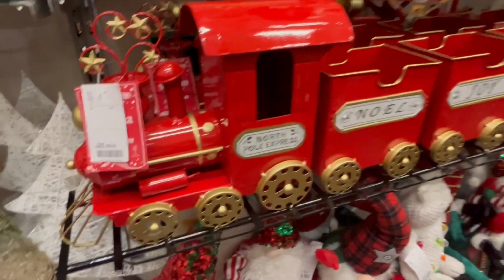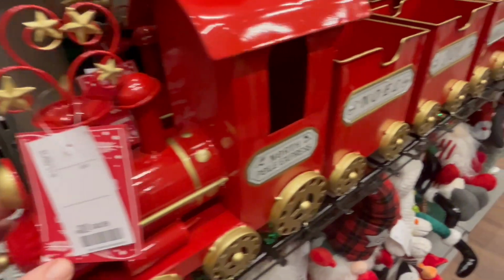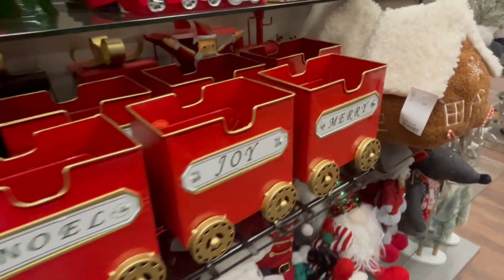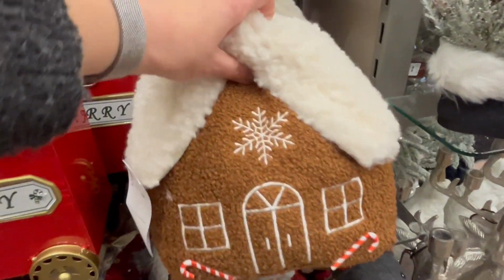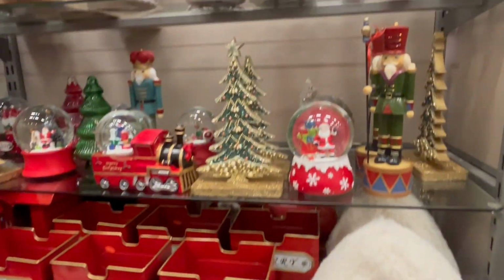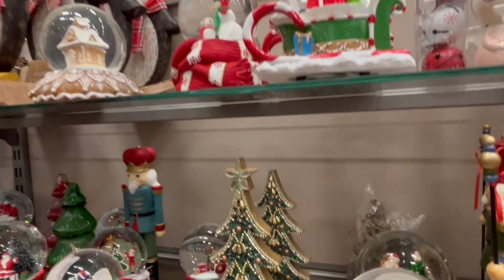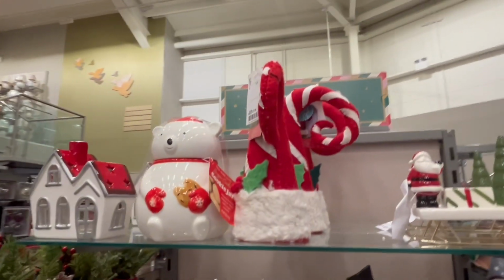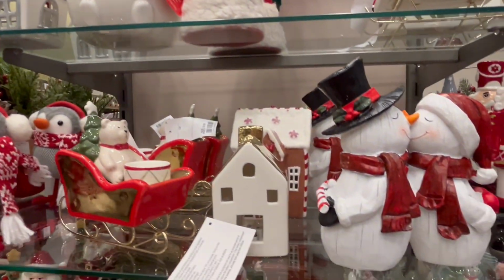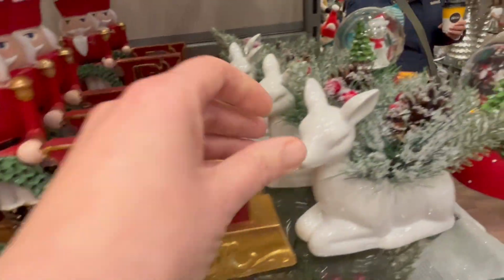And look at this train, absolutely gorgeous for £50, $49.99. It had a little track that it sat on. Unfortunately, it's not one that moves or does anything, which is a shame, but I can imagine a little gift stuck in the back of that on the Christmas table or under the tree would be so beautiful. More nutcrackers, little snow globes, mini bells, lots of these trees that you can use as decor. Fun, look at those snowmen kissing, that's so cute. And I like this sign as well, the Noel one.